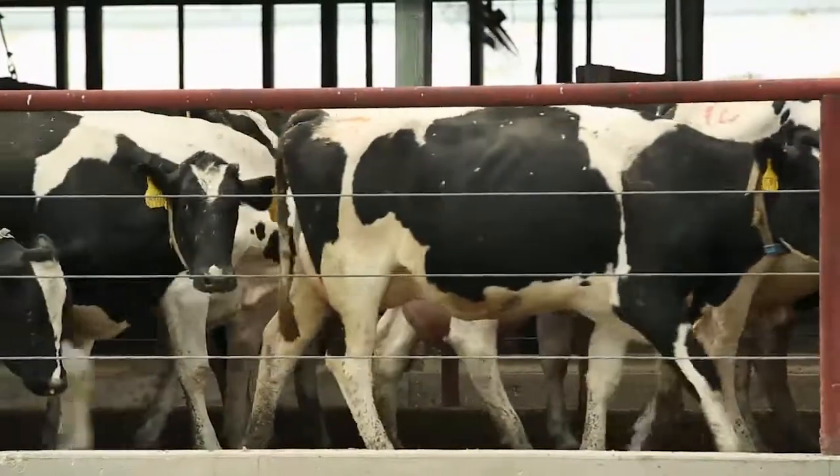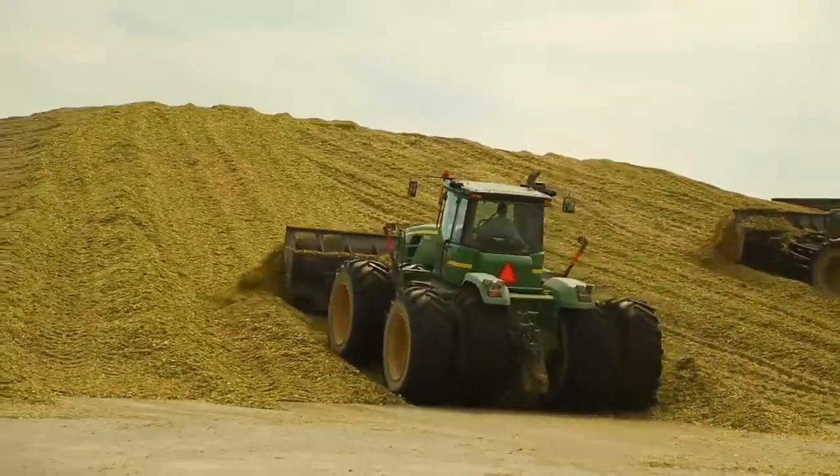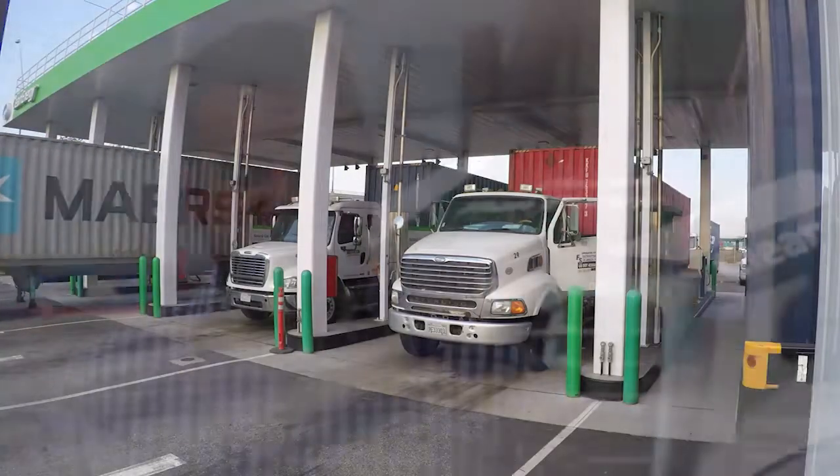The renewable natural gas they get from Clean Energy is captured from methane that comes from agricultural farms or landfills, and they process it and purify it, and they actually put it into the vehicles. So it pretty much creates a zero footprint on the environment.